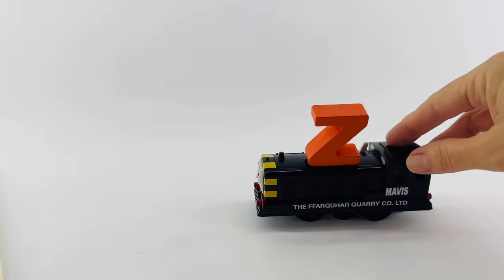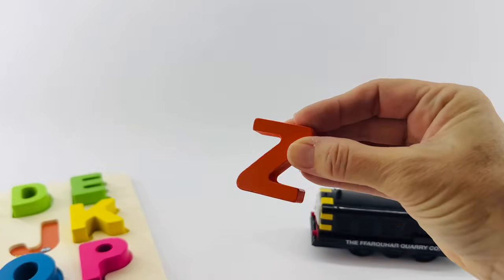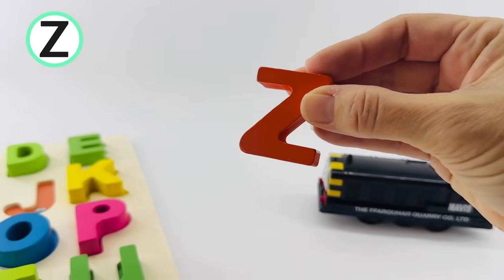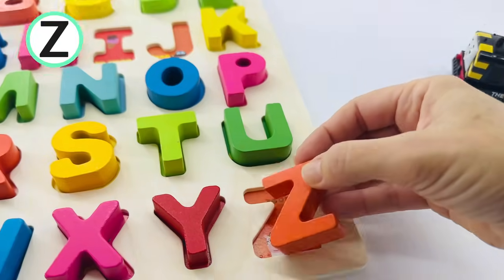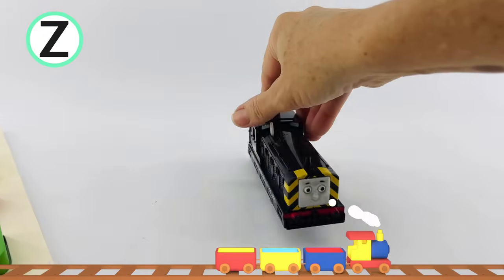Choo-choo. Here comes Mavis. Oh no, the Z fell off. That's the letter Z. Z is for zebra. This one is orange. Let's put it at the end of our alphabet and say, bye Mavis.